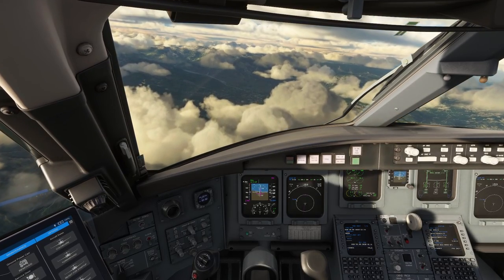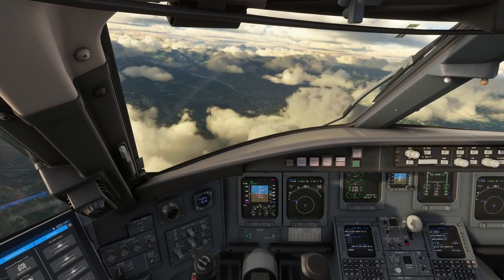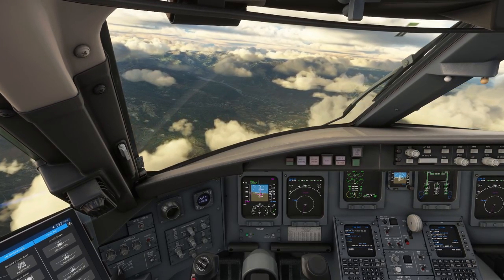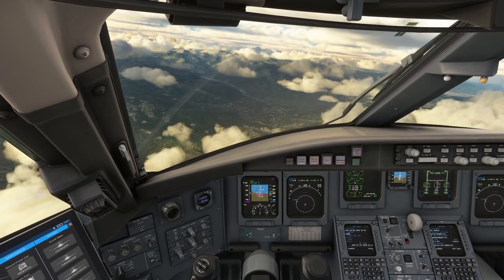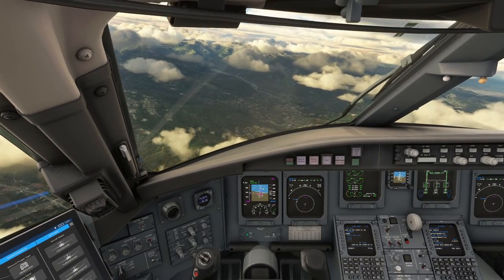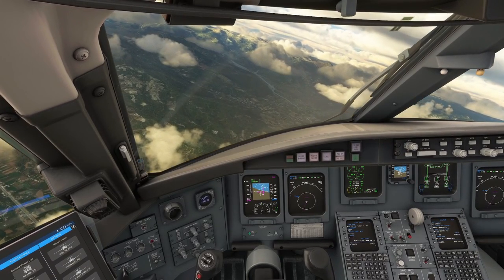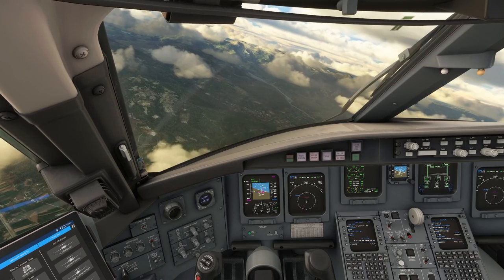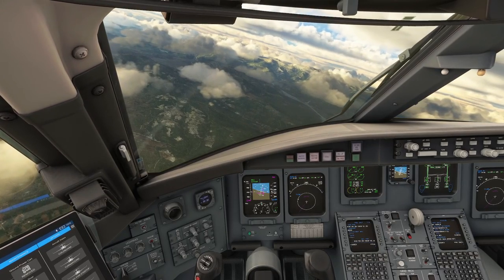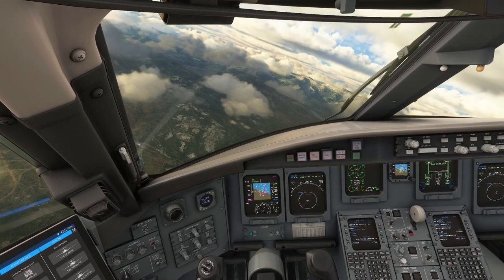So we need to lose some speed before we get below 10,000 feet. So let's drop the air brakes and you will see the speed come tumbling off, hopefully. 280 knots, 270 knots. 250 knots just as we come through 10,000, which is great. See, we're making the turn. Increase the turn rate slightly.